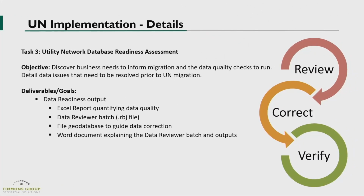So this is an extremely important step with the UN. The way that the UN works is that if you have data that does not follow the rules of connectivity set up in your UN, it won't build the subnetworks, which are a huge part of the UN, past or at all within that subnetwork. So your data has to be good, and or we have to know what irregular stuff you have in your data to change the rules of the UN. So it's usually both of those things.